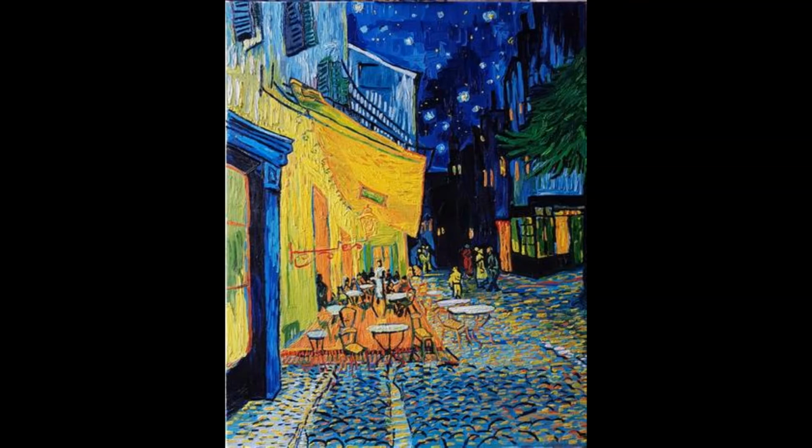Cafe Terrace at Night. In the center of the painting, there is a terrace of a cafe on what appears to be a cobblestone street. The terrace is lit up in a bright yellow color, similar to how a sour lemon tastes. It is evident in the painting that the light is emanating from a large lantern that sits above the patrons on the wall. Below the lantern on the terrace is a smattering of tables half filled with customers.